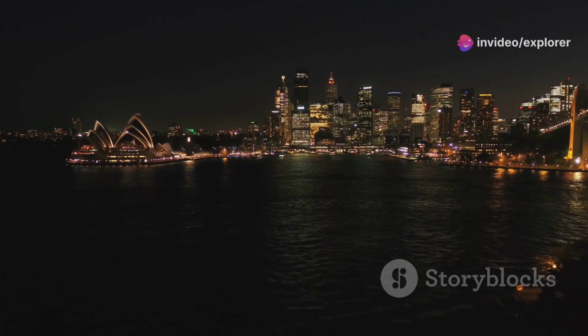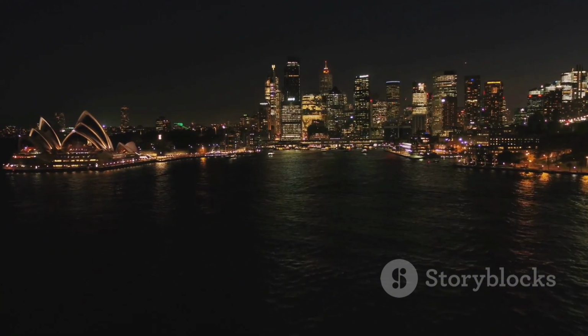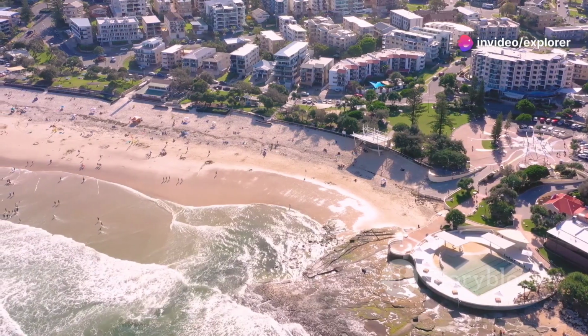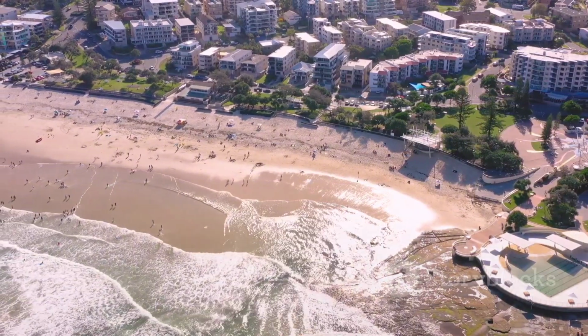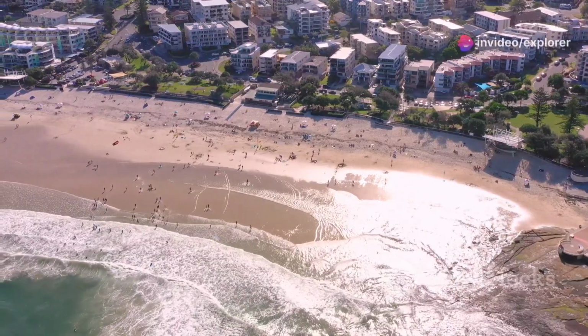As the sun sets, Bondi doesn't sleep. The beachfront buzzes with activity. Alfresco dining, beachside markets, live music, and vibrant nightclubs. Bondi has it all. It's a place where the day seamlessly blends into the night and the beach becomes a stage for Sydney's dynamic nightlife. With its golden sands, turquoise waters, and lively atmosphere, Bondi Beach embodies the laid-back Aussie lifestyle.